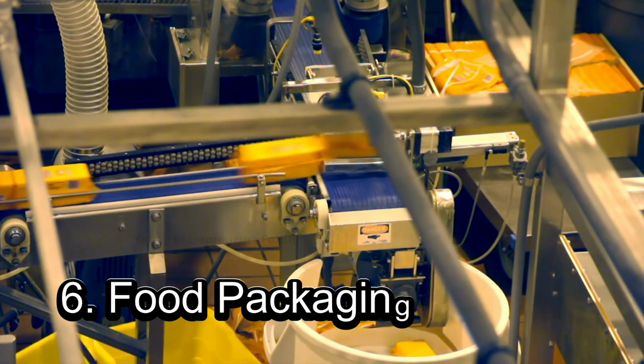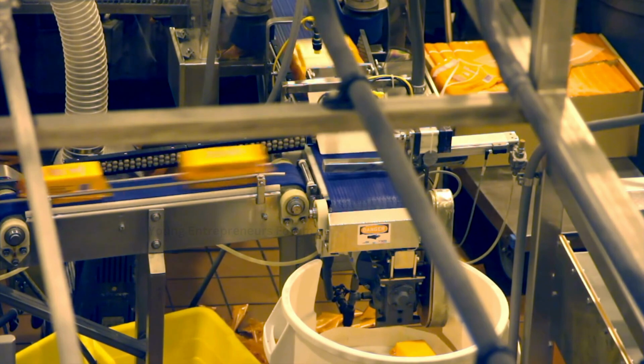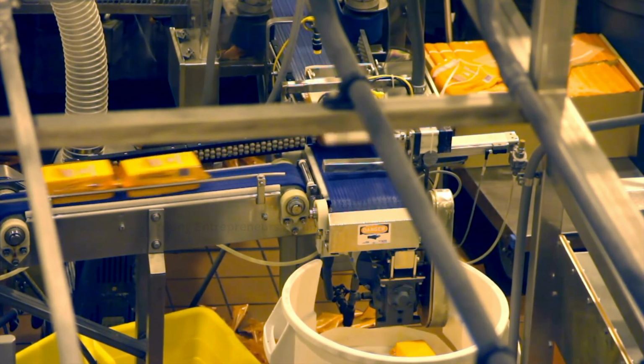Let's move on to the food packaging machine. Whether it's snacks, spices, or liquids, this machine automates the packaging process, saving time and ensuring hygiene.